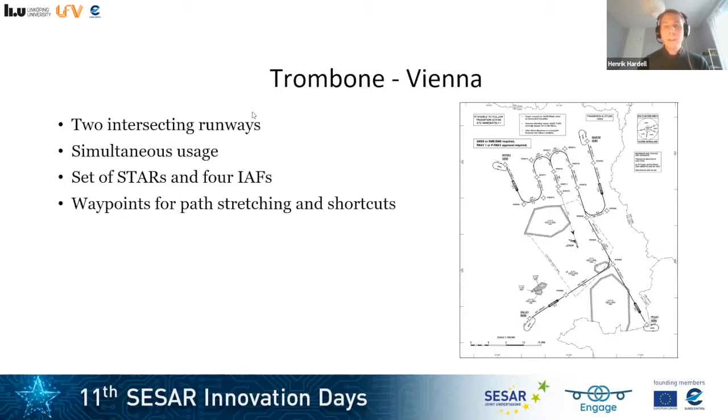And then finally, we can look at Vienna Airport, which has two intersecting runways that are also split for the departures and the arrivals. It has a set of STARs and four initial approach fixes from which the trombone transition connects to the final approach. And along those trombones, there are waypoints for path stretching and shortcuts for the sequencing of the traffic.